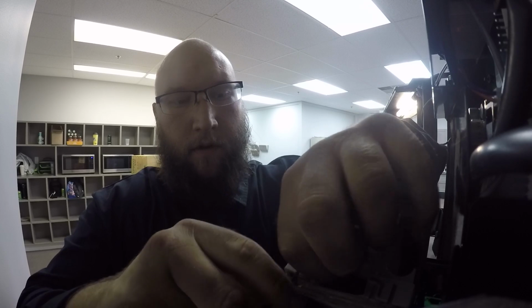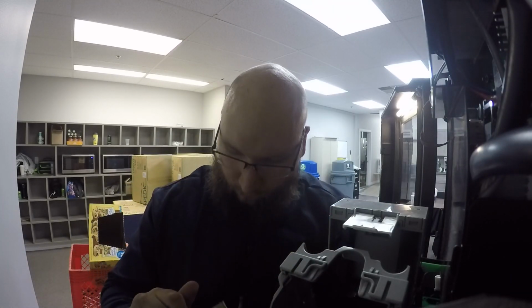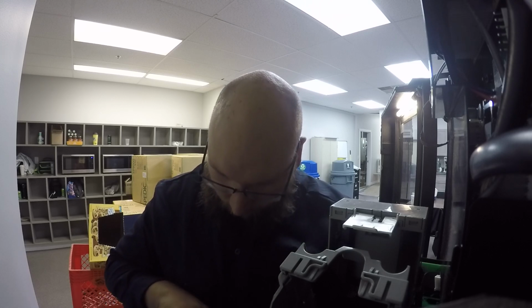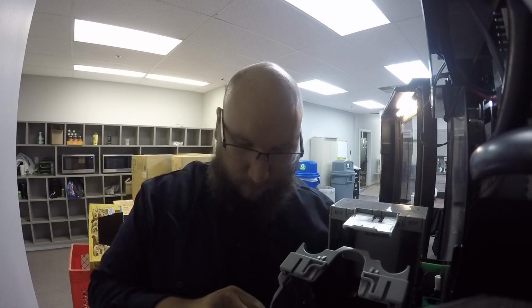And then we're going to put that back and grab some bills. Now, this is a little bit harder because I removed the bill acceptor altogether and already had some cash in the bill acceptor prior. This happened when I did the MDB update and put credit card readers on this machine.